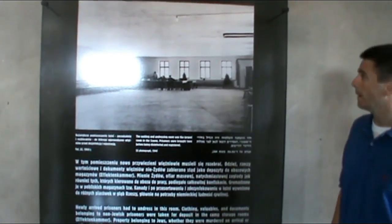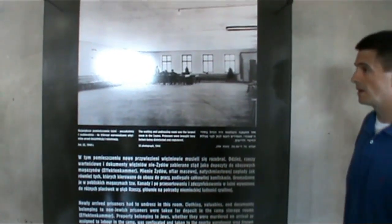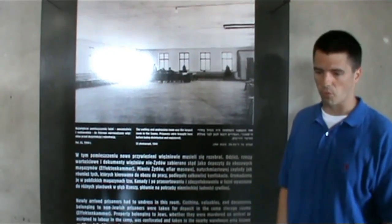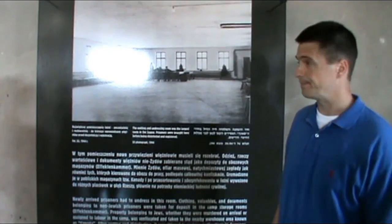How was this picture taken? This picture was taken by the SS. Yeah, this was an SS photograph. We're working on glass to preserve the original floor.